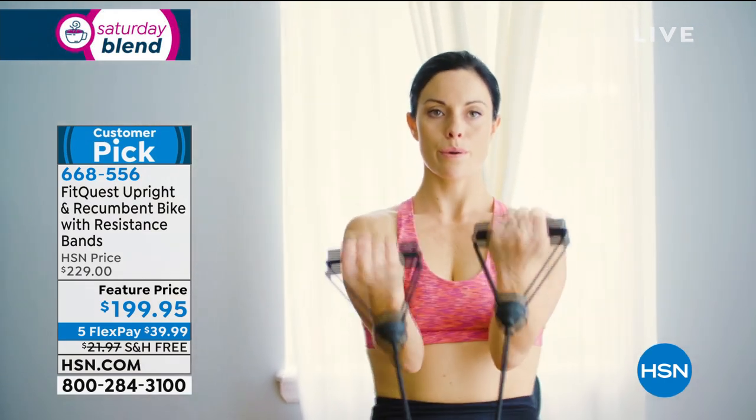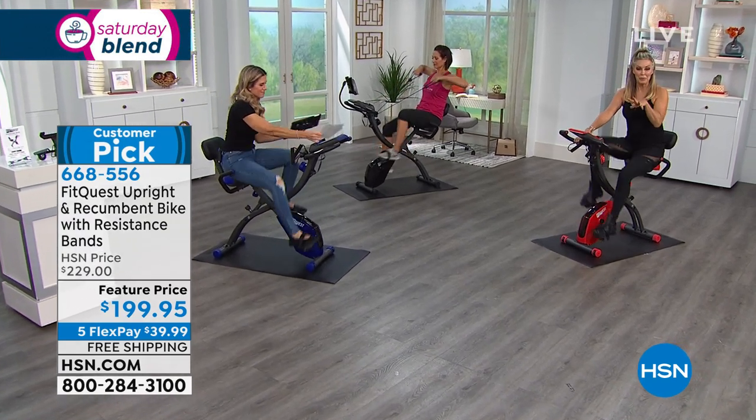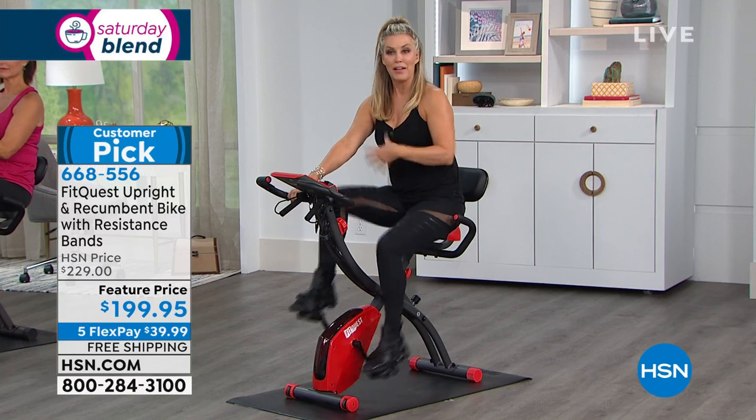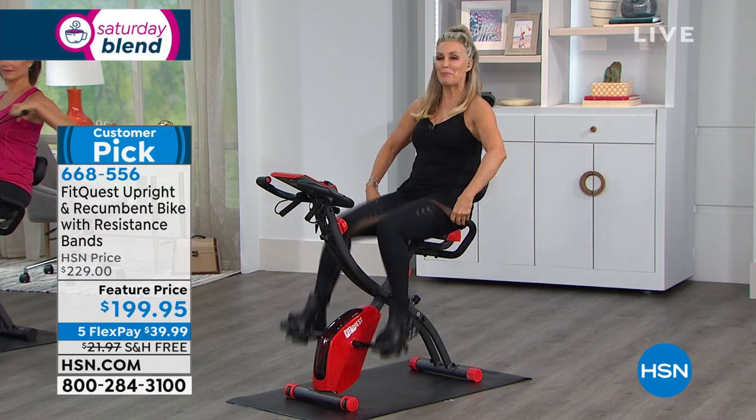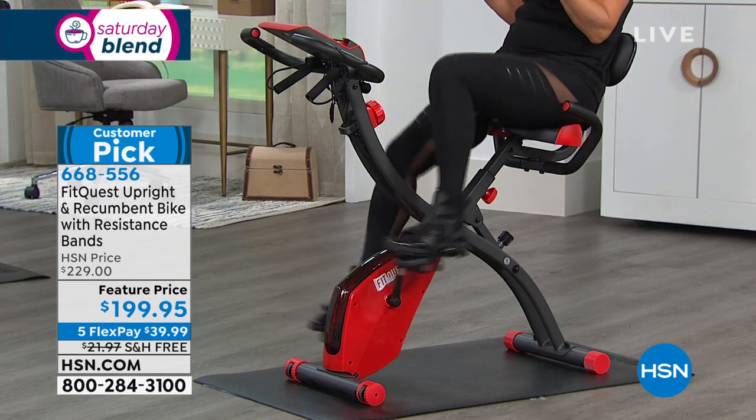Plus, I've included the cables in this. I want to make sure that you're going to get a full body workout, not just half a body workout. So we've got the cables that give you the upper body workout, as well as this wonderful, incredible recumbent bike.